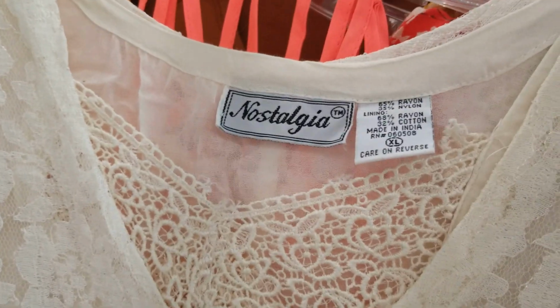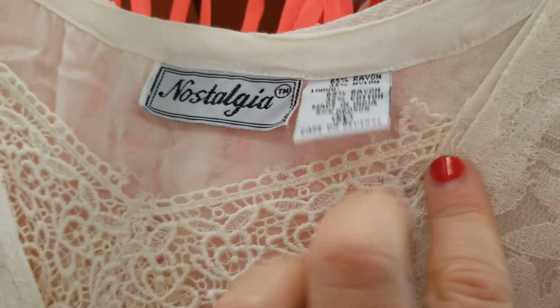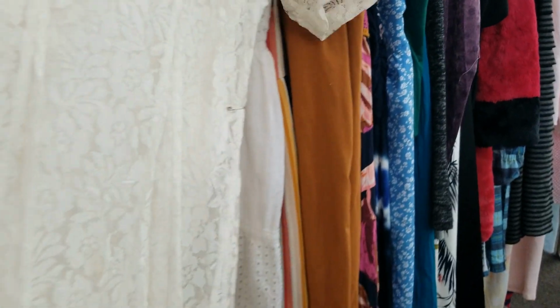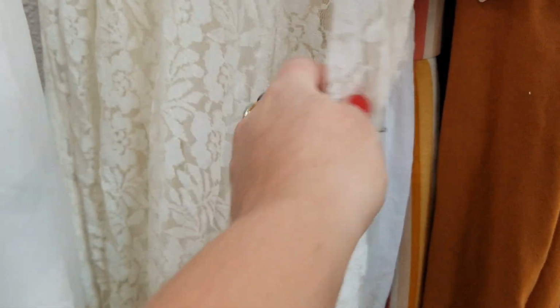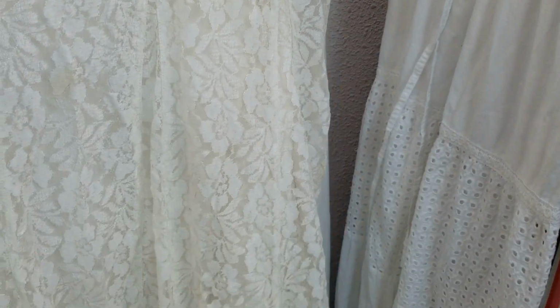This is a dress that I went back and forth about. This is vintage. The brand is Nostalgia. I've sold dresses by this brand before. It was an XL, vintage, like 80s, 90s. Dresses were $7.99, and this one just had so much staining on it with it being white. So I ultimately passed, but comps are actually really good on that brand.